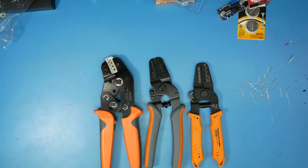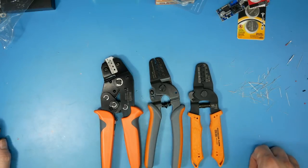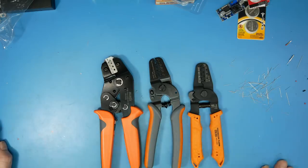I've actually got another pair that I'm not even going to put out here. I can't stand them. They're awful. The dies are awful. There's no spring in the handle, so it's not easy. You have to open and close it. Plus the joint is real stiff. I don't care for it.